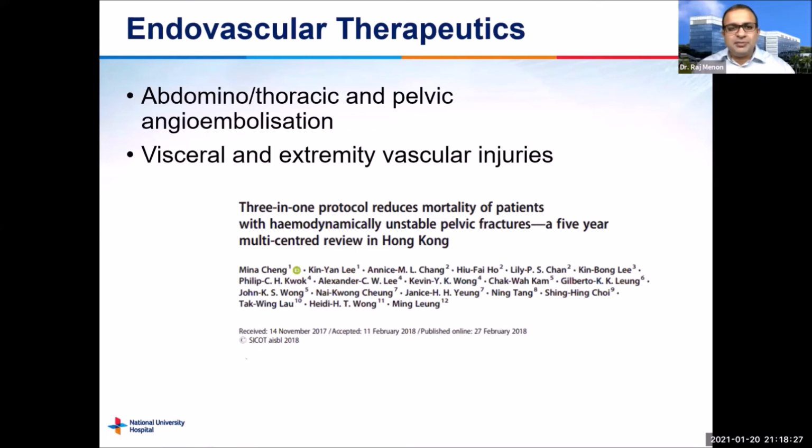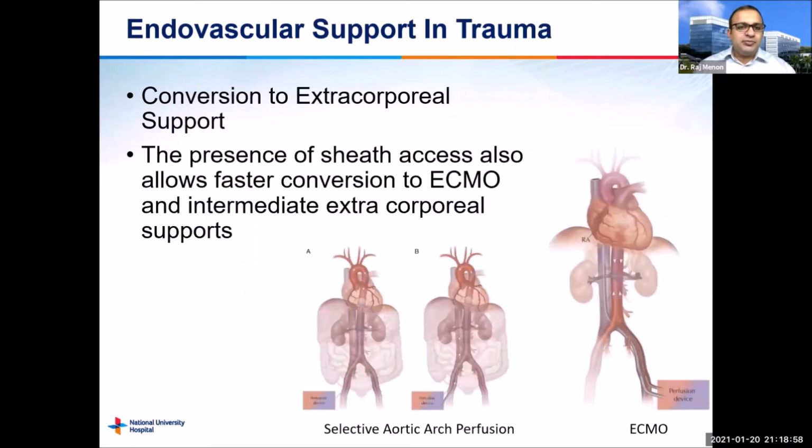Clearly, for abdominal, thoracic, and pelvic angioembolizations, this is well known, and this is a mainstay of treatment for bleeding from these areas. In fact, our next speaker has published very extensively on this, and the triple therapy package 3-in-1 protocol, which Hong Kong has made famous, is certainly evidence of the fact that having this kind of hybrid approach is really very useful and really helps to reduce patient movement and reduce the risk of rebleeding in patients with complex pelvic fractures.